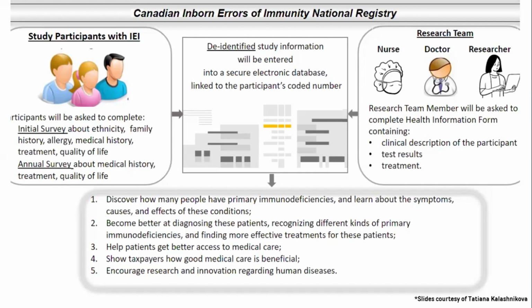And then physicians at the same time enter the more medical details of the patient's history. And again, the de-identified anonymized information gets transmitted to the registry. And ultimately, the main goal of the registry is to improve care for inborn errors of immunity within Canada, but more specifically to understand details about who has immune deficiency, how are they treated, are they happy with their treatment.